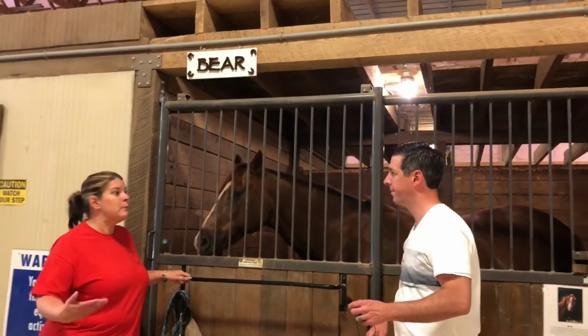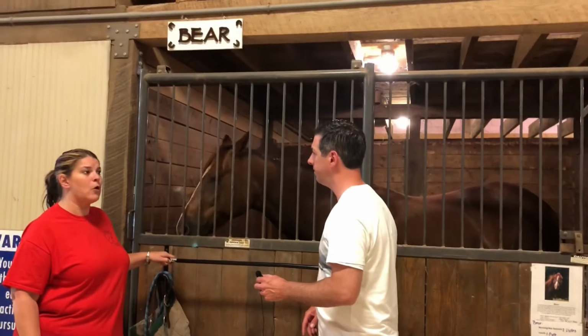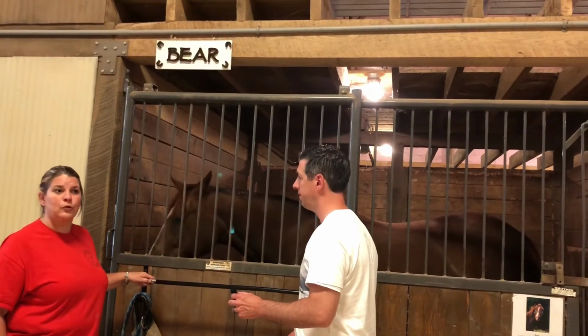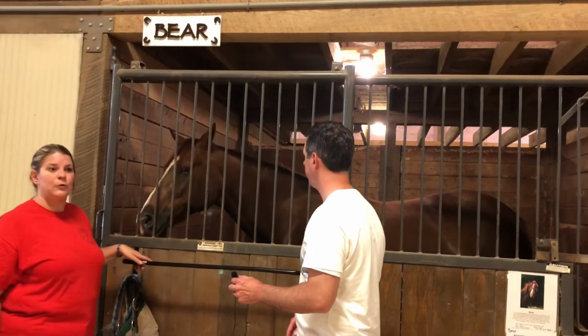We receive our horses in a number of different manners. Bear is actually a purchase of ours, and he is owned by the center. The majority of our horses are owned by private owners who lease them to the program. So when we get a grant or donations to the point where we can buy a horse, we try to buy one that fits broadly into our program.